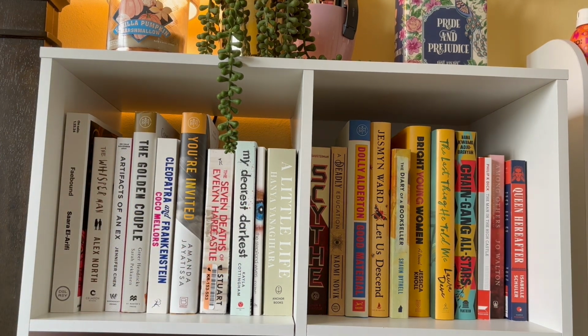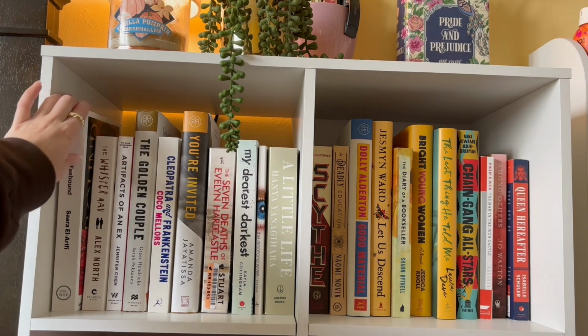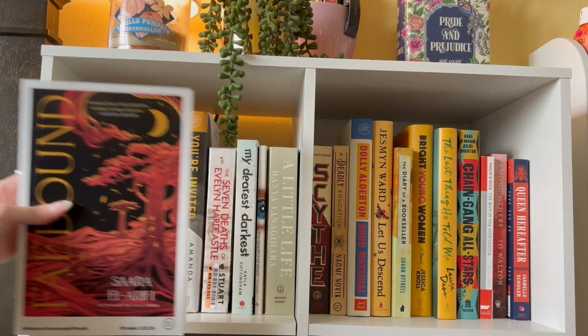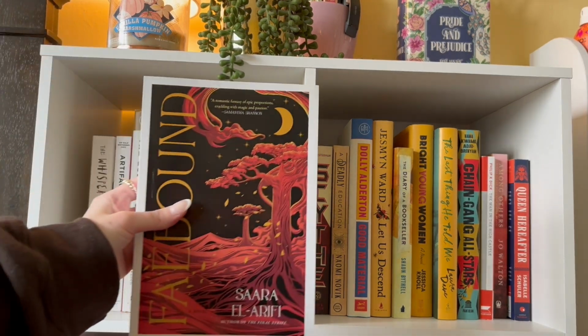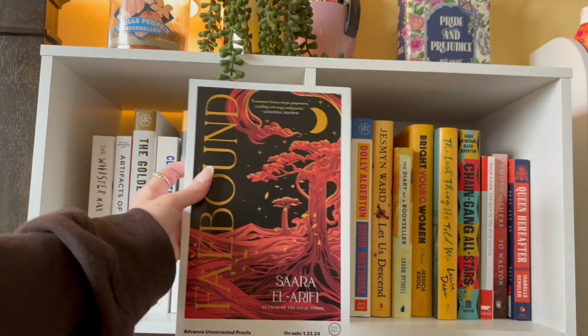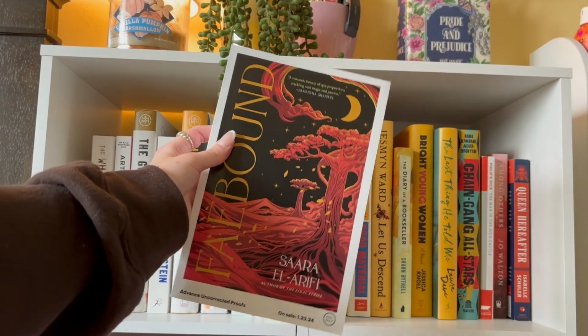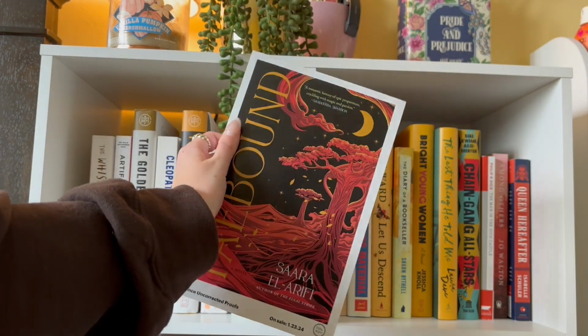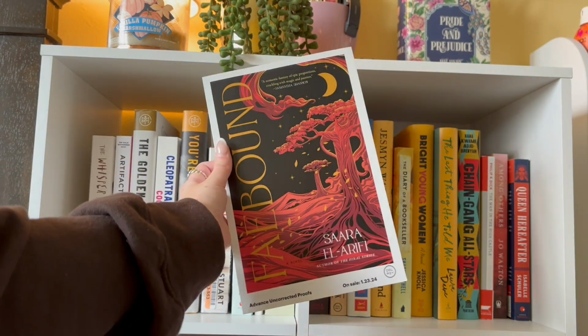We are going to pick up Fable. This is an arc actually of the book. The book has since been published, but I got it from work. I work at Barnes & Noble as a bookseller, and they have a bunch of arcs that publishers send in, and the booksellers are able to pick up books from that collection. It just helps us understand what we're selling a little bit better.